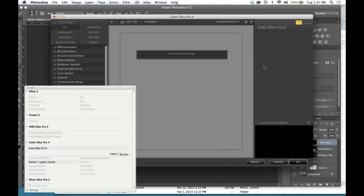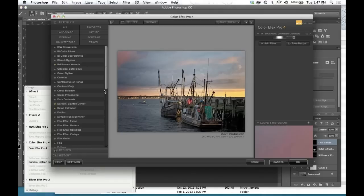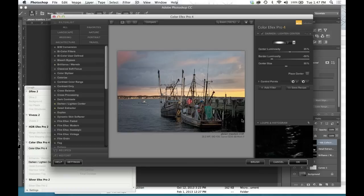It'll give a darker look to the sky, give a little bit more drama to the sky, which is really what I'm looking for. The only problem here is that it's made the right-hand corner a bit too dark, but I can fix that. I'll just place my center over the trawlers, which is really where the focal point is for this shot. And because I don't want that darkening at the lower right-hand corner, I can just drop a negative control point over that and fix that. So at this point, I'll hit OK, and we're done.